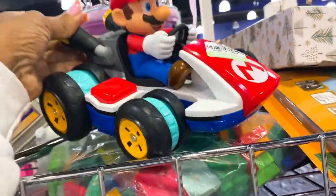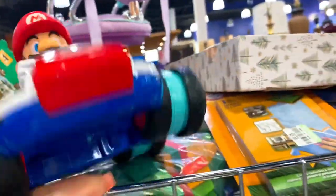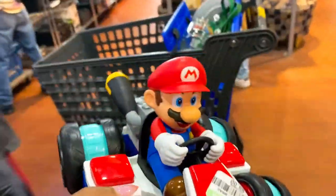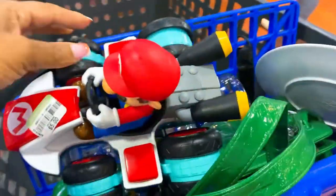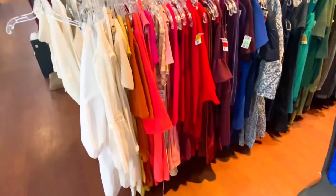Unicorn. Oh, hey, Mario. Hi, Super Mario. I'm gonna get this for my husband. See, it's getting crowded. Getting really crowded in here. Okay, guys, let's just skim through the dresses, okay?